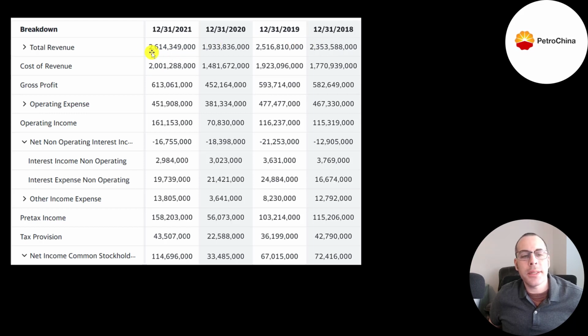The top line is the revenue of the sales. Below that is the cost of revenue. These are all the expenses directly related to generating the revenue. All the expenses related to pulling the oil, transporting it, marketing it, refining it, that's all part of cost of revenue. Revenue minus cost of revenue gives you your gross profit, and that peaked in 2021.